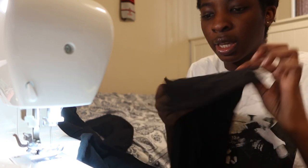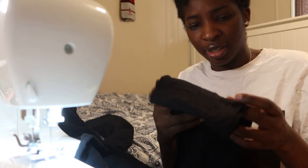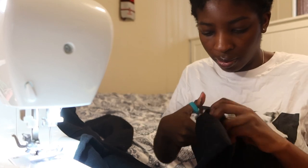Now I'm speaking French, and you don't understand what I'm saying. No, I have to do it like this. That's a lot of fabric. Sure you need that much? I don't think I need that much. Let me cut it open.